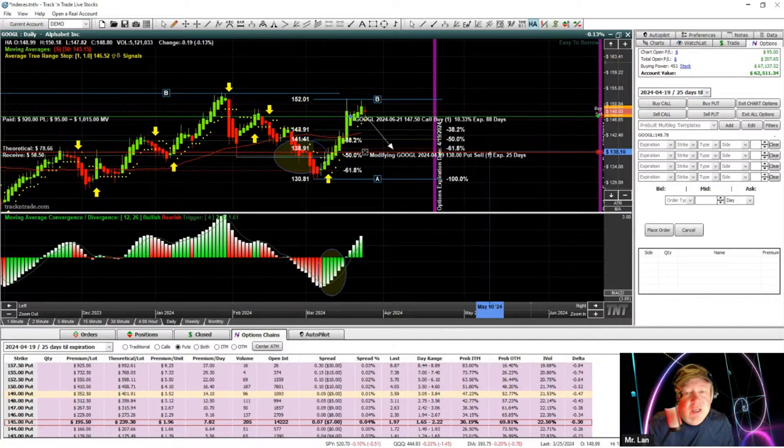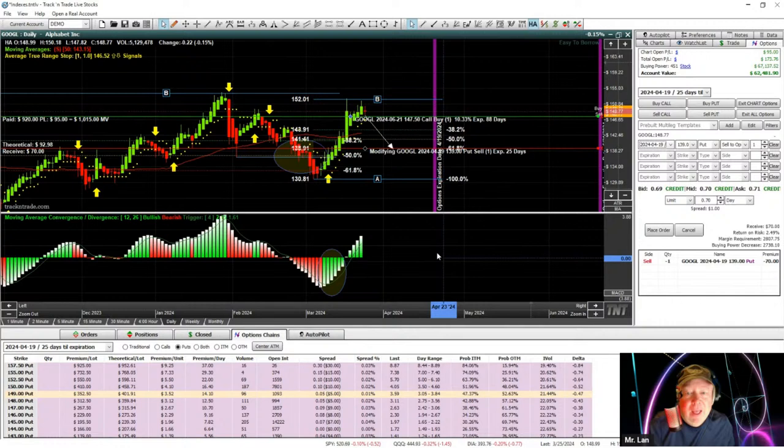If we sell this, 25 days till expiration, at the 61.8% level, what that's telling the market is that we want to buy 100 shares of Google stock at that price. If the market comes all the way down and hits that purple line underneath that red line, they're going to give us 100 shares. That's pretty cool, right? It's kind of like a limit order.